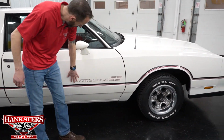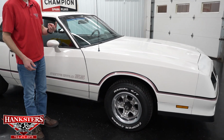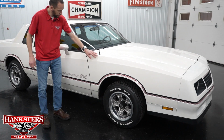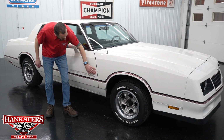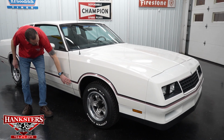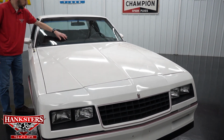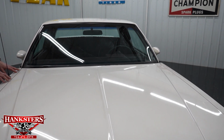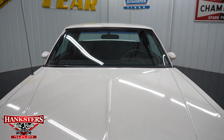Now, of course, here's our Monte Carlo SS decals, as the other side has as well. Our second gap passenger side now, door to fender. Again, very even, just like the other side. The gaps are really great on this car, and all your body lines on this side line up nicely as well. Passenger side windshield, no cracks there. Our hood gapping, parallel to the fenders, also in great condition.